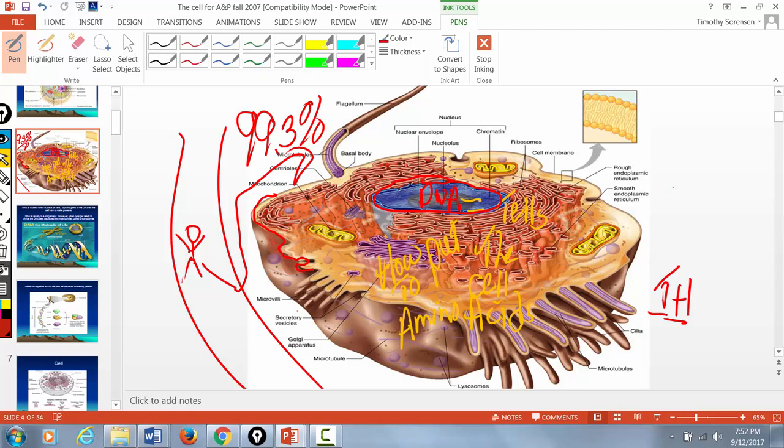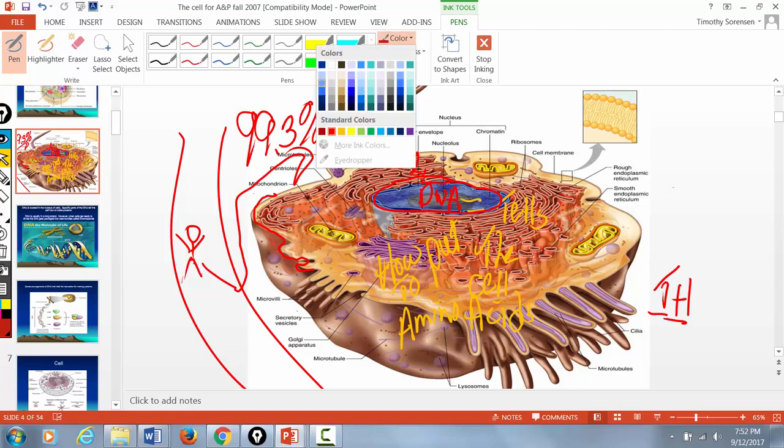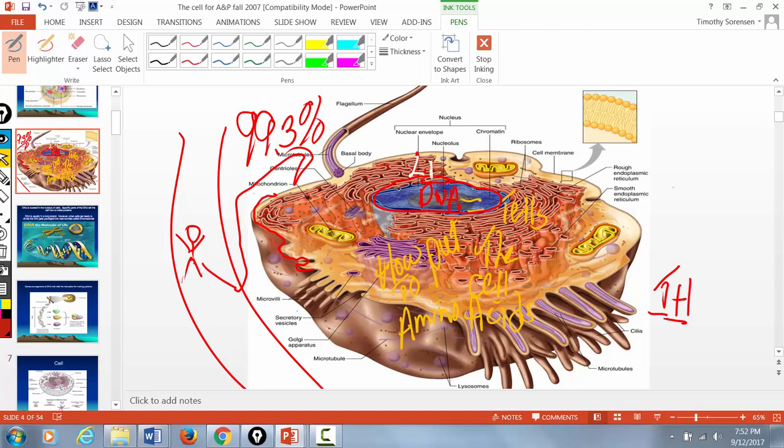So, all I want you to know right now is, where is DNA? And what does DNA tell the cell how to put together? And when you string together amino acids, what do you make? That's very good. So watch. Hang on, can you see that? Here. This is a liver cell. How do you know it's a liver cell? I wrote liver on it, okay?